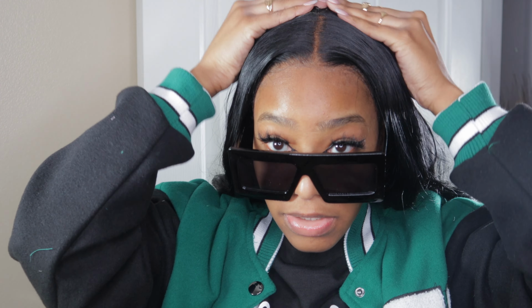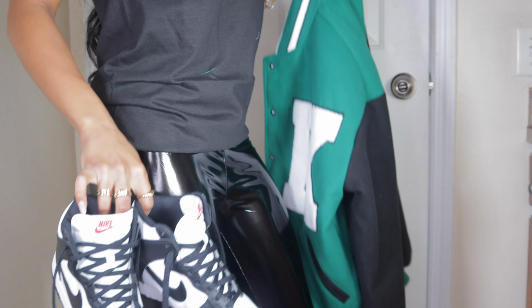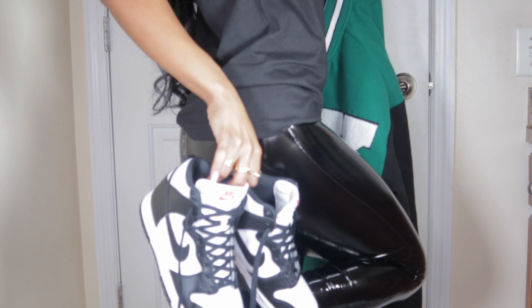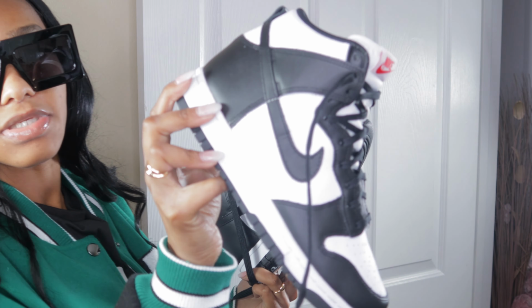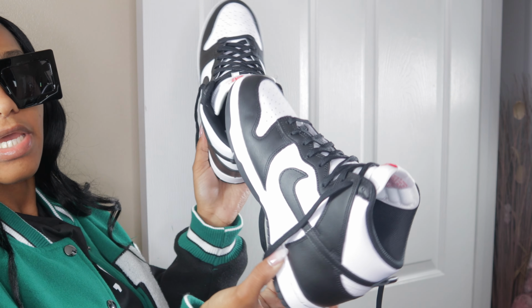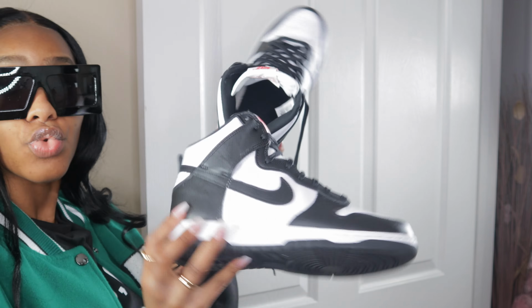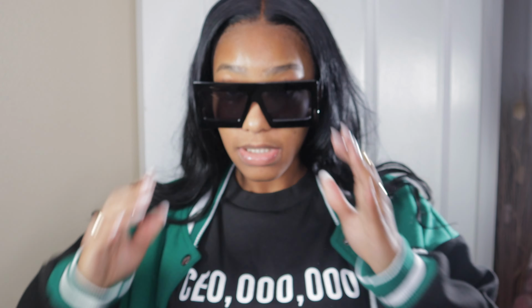As for the shoes I'm gonna put on with this, it's giving black and white dunks. These like one time, so. This is a complete look.